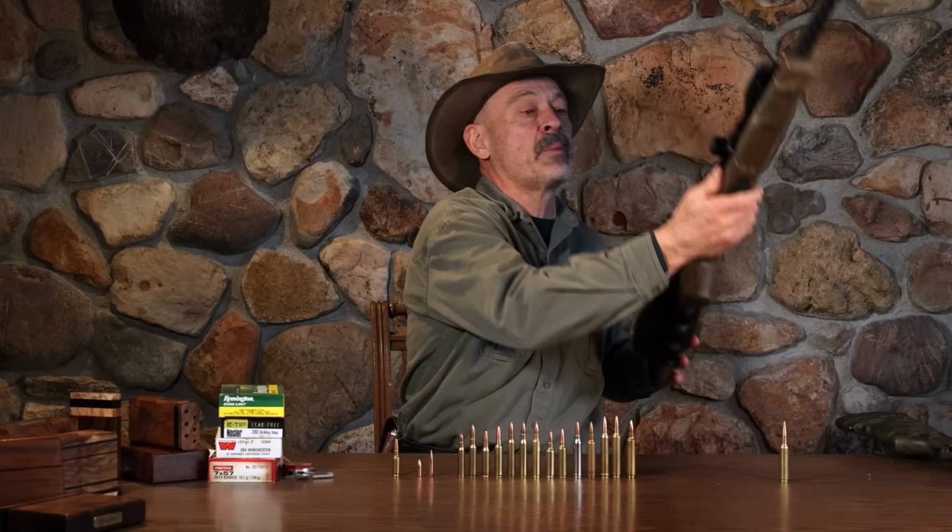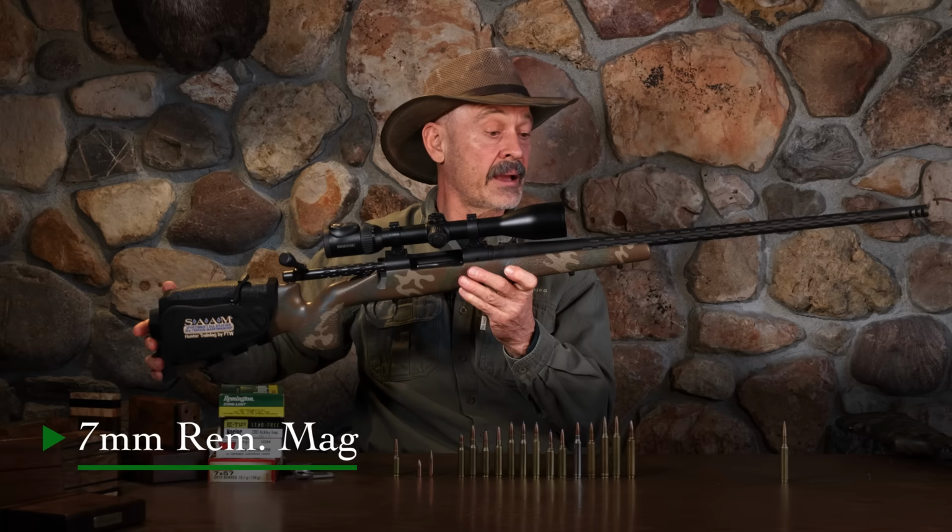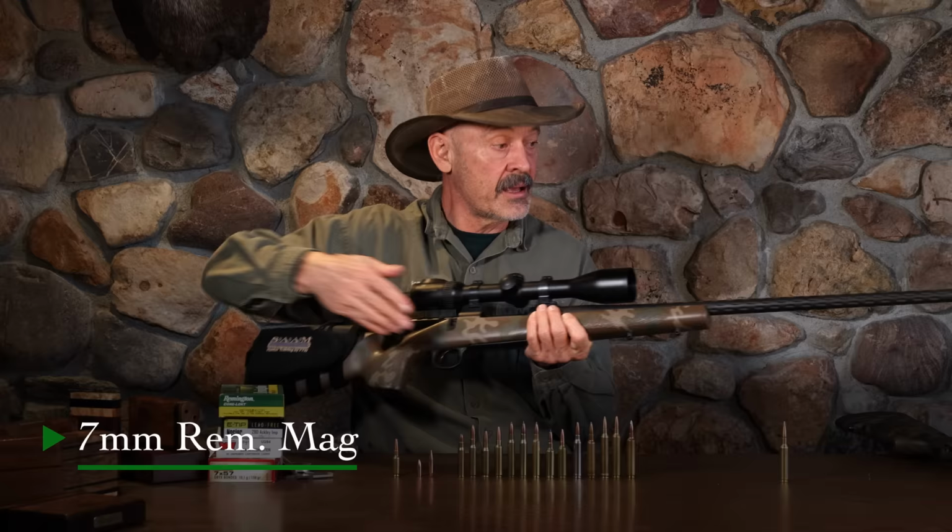This is a custom Remington. And it's kind of the tricked out longish range rifle that kids like these days, and some of the older guys. Anybody who likes to shoot long and precisely, you've got a much longer barrel on it, so you're going to wring some more velocity out of it.